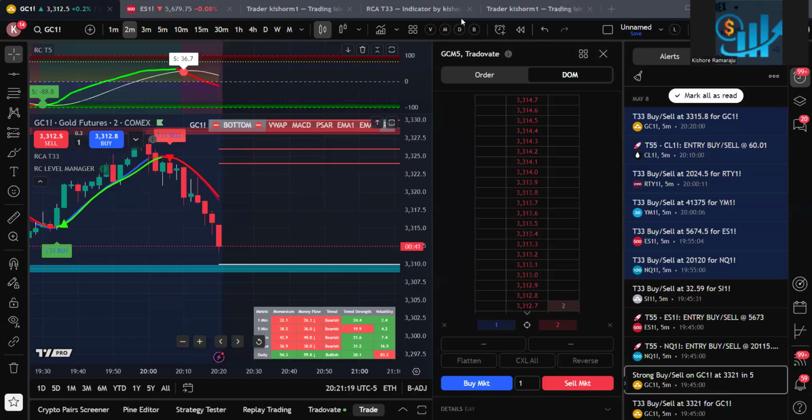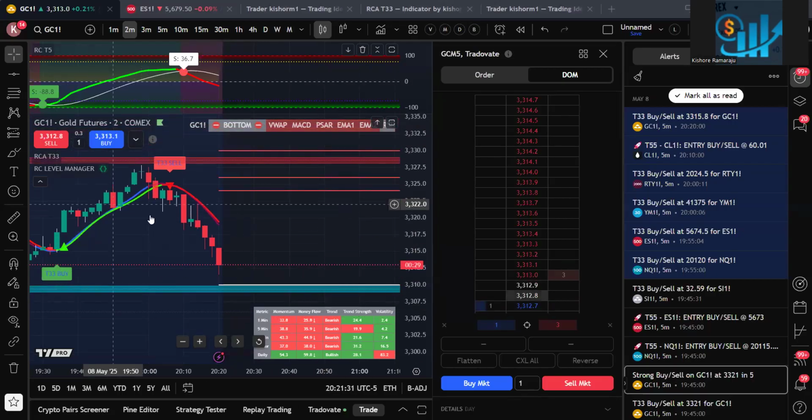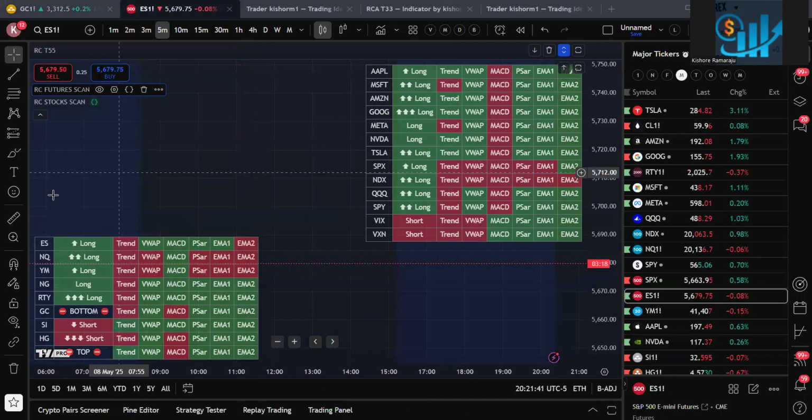So I hope it is making sense. All you need to do, if you are a new trader, is just trade in the evening time. In the morning time, you can practice in paper accounts, or once you gain more and more confidence, more and more practice, then you can even trade in the morning time. But until that time, you mainly focus on the evening time. It is much more easy, right?